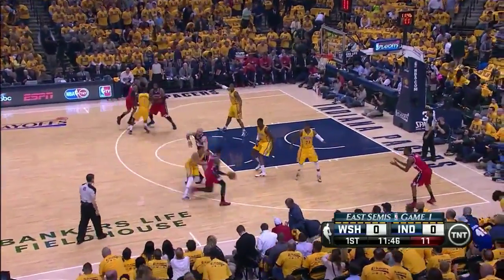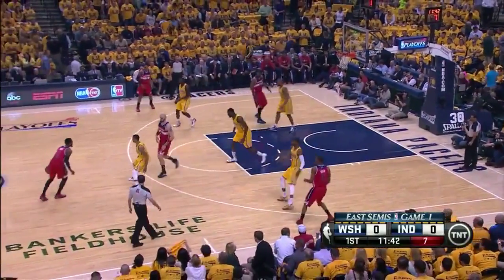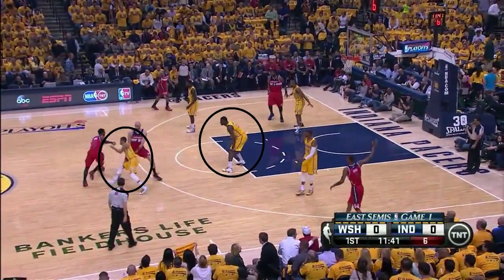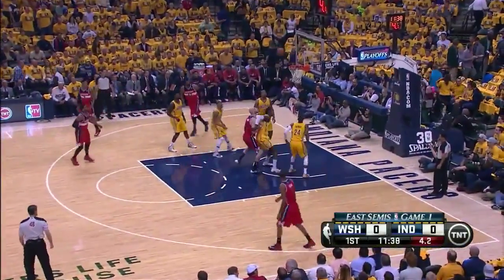Now let's talk about Indiana's pick and roll defense, which they did a great job of in this game where they iced it. This is where the ball handler fights over the top of the screen and the person guarding the screener sags low to prevent the drive and bait John Wall in this case into taking a long 2, which Wall abided to way too often in this game.